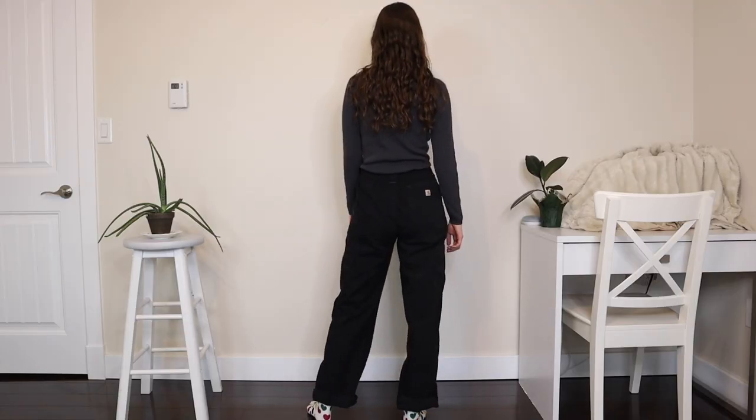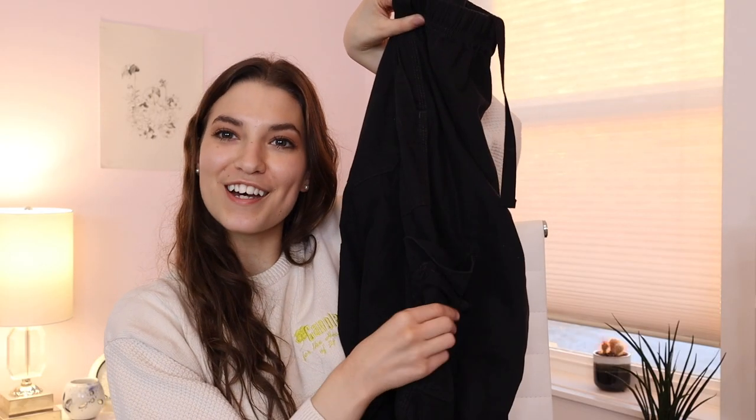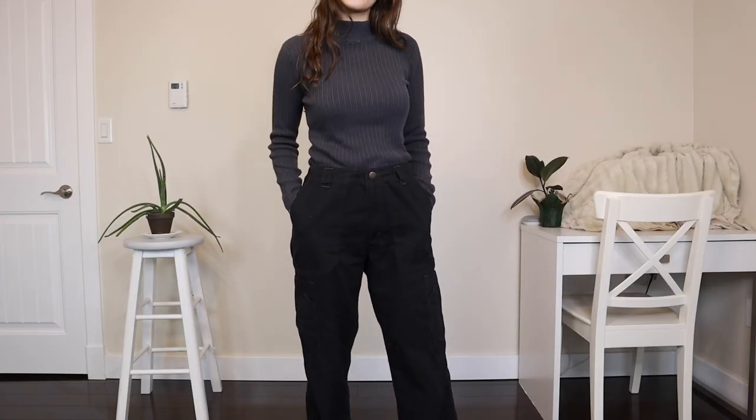I like to roll the cuff a little bit. They have like the painter's pockets on the sides, but they're so comfortable and soft. I just paired it with a gray turtleneck, but I am super excited to style these more. I think they're adorable.